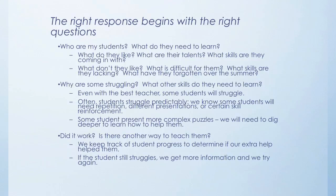Then you think about what do they like? What are their talents? What are their skills that they're coming in with? Right? What don't they like? What's difficult for them? What skills do certain students in my class seem to be lacking? Right? And for a lot of the kids that we work with, what did they forget over the summer, in order to even know where we need to start with them? So we ask that question every single year. It's just good teaching pedagogy.